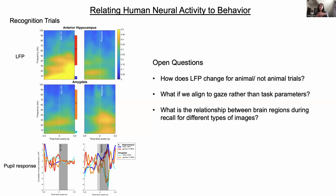So this is just going for all of the recognition trials right now, showing that there is this engagement, that there's proof of concept of how we can use this alignment as a way to understand what's going on. But there's a lot of open questions. How can we do this in a more improved way? Well, we can start to look at what are these changes like for the animal and the not animal trials separately. But the other benefit here is rather than just aligning to when a task parameter happens, like the stimulation is on, because we have the gaze data, we can instead align to when are you actually paying attention? When is the gaze data aligned to the image that they're looking at?